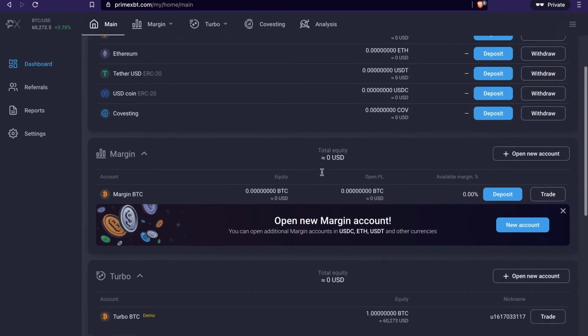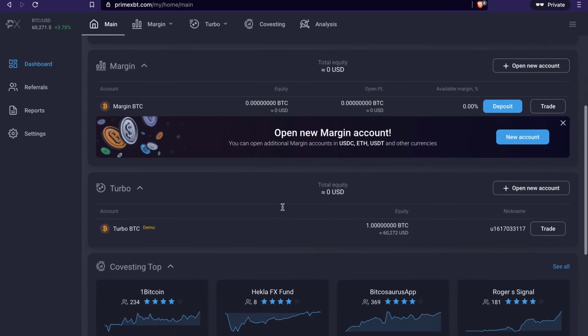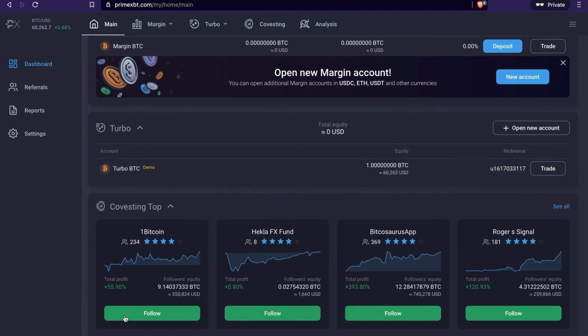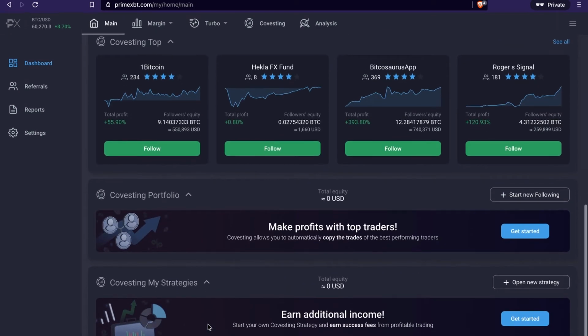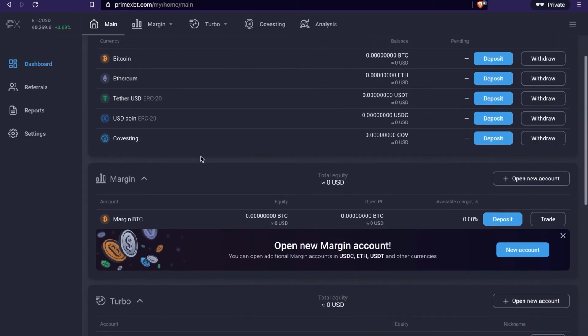Now, as far as the margin, like I said, you can open a margin account. I'm using your BTC. Now the Turbo BTC, this is the demo account. I believe you could obviously use some play money just to see how everything works out. And then as you can see, these are the different co-vesting, and these are the top people. As you can see, look at this, total profit 55%, followers equity. Wow, sheesh. Yeah, I know you see that. 9 Bitcoin. That's something right there. But obviously, like I said, won't be able to sadly participate in that.